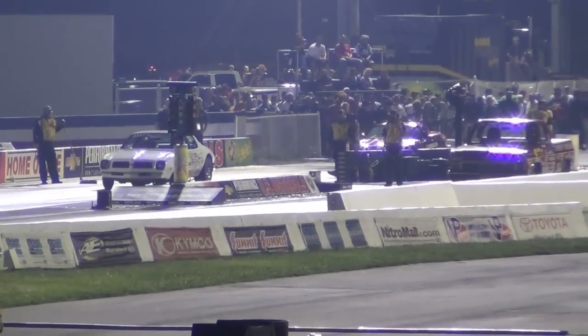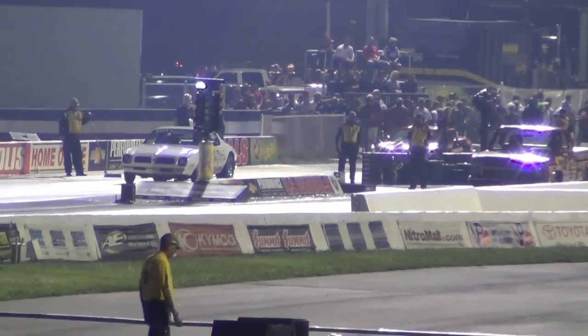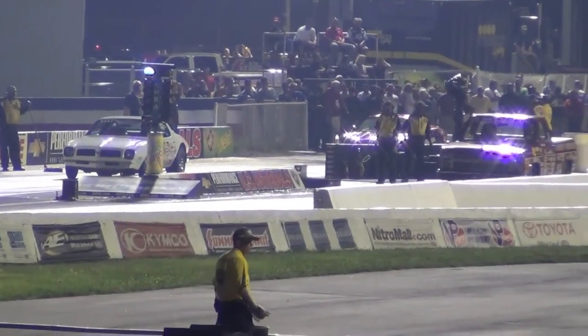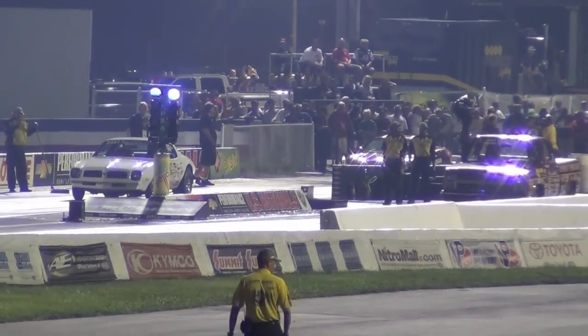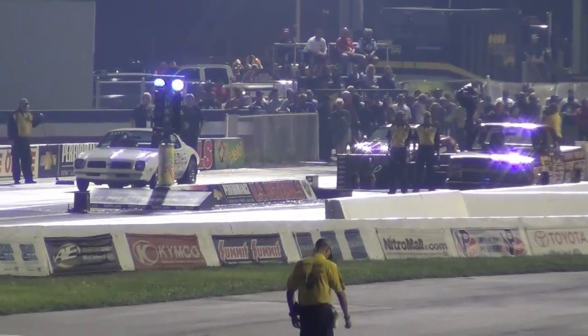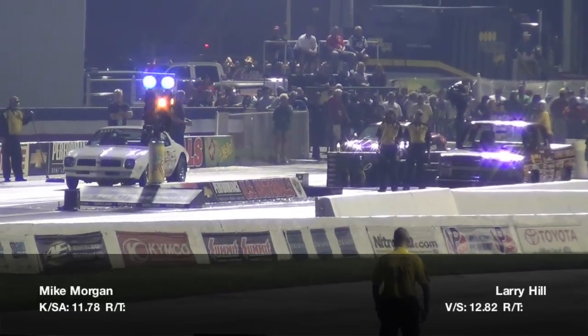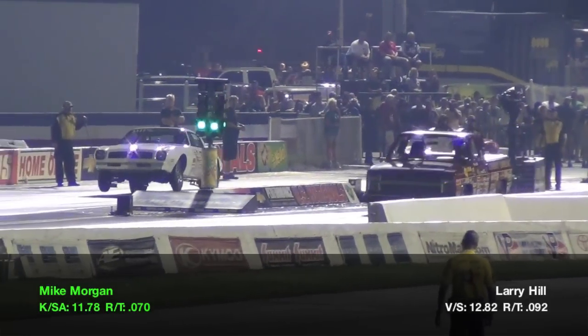And the number one qualifier at the Chevrolet Performance U.S. Nationals dialed 1282 to Mike Morgan's K automatic 76 Firebird with a 400 dialed 1178. Larry Hill had Anthony Bongiovanni in the first round or the second round. I know where we're at in the program right now, but he raced against that Mustang that is very, very fast.